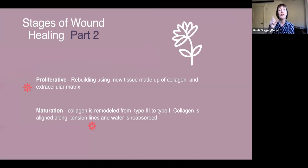Then, with the inflammatory stage, the type of massage that we're going to do is MLD, manual lymphatic drainage, to help support the body in the healing process.